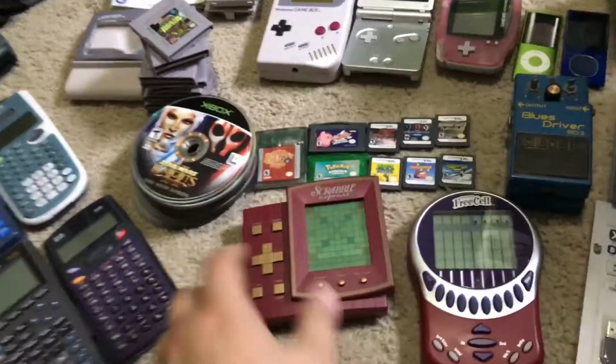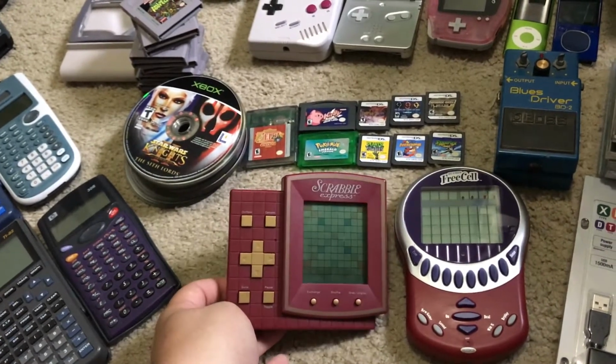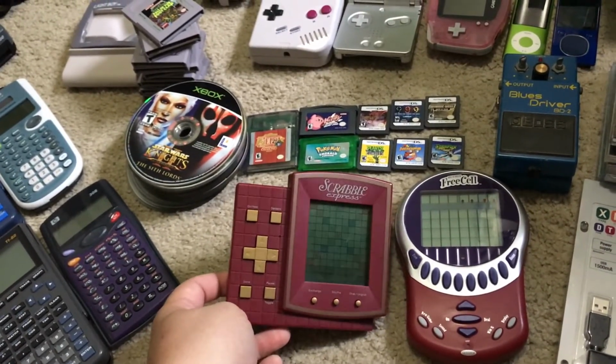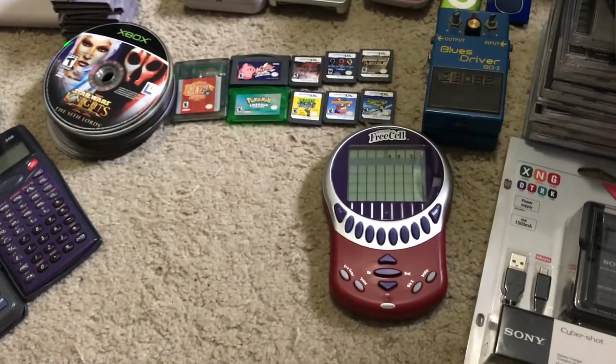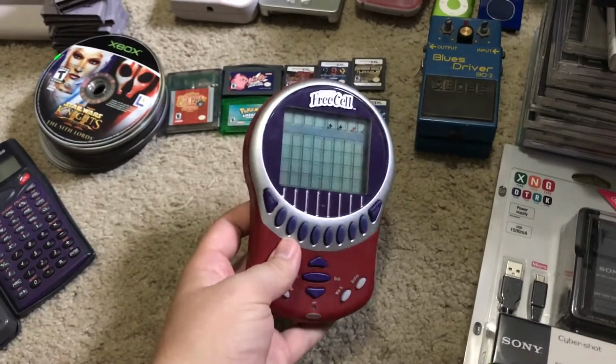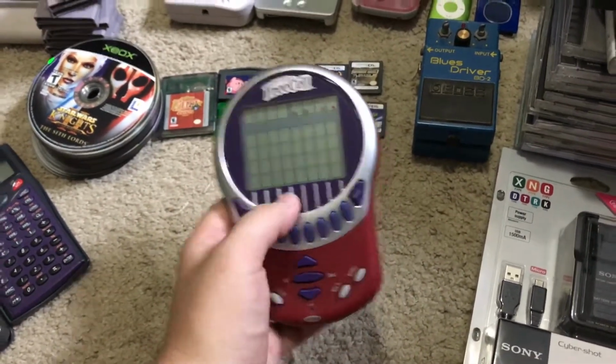Come down here, got these little games. Scrabble Express. I used to pick this up a lot, and then it was about 30, but now it's only about $9, $10. And then Free Cell Solitaire. Last time I had one of these, it was sealed. Sold it for $100. This one will probably go for about 25, 30.